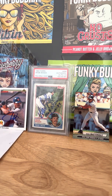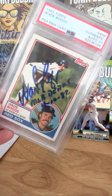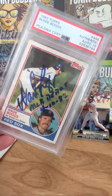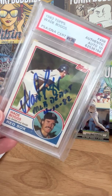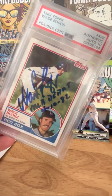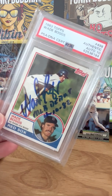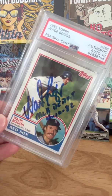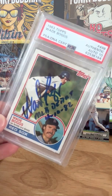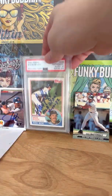So, got a couple of good ones that we showed you today. A nice Wade Boggs autograph with the inscription. Another thing about this card that I considered: you go to a signing, Wade Boggs is going to charge you $50 to $100. I guess it depends on where the signing is, who's hosting it. But when you want an inscription, they're usually charging like $30 extra just for the inscription. Considering it's got the inscription, and the inscription is my birthday, and I've never seen that, and somebody already paid to have it graded, I feel like $100 was a good deal on that card.